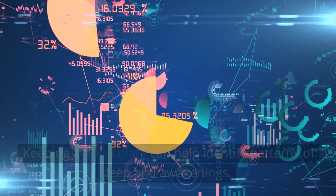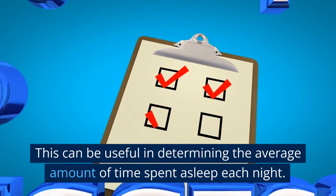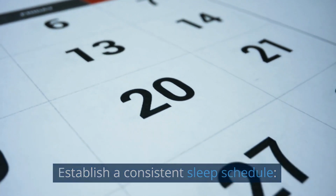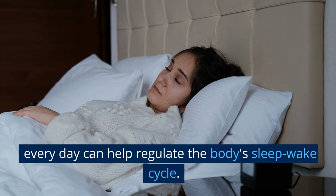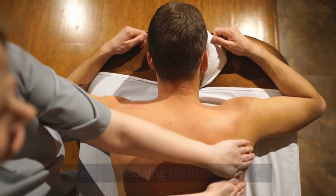Keep a sleep diary. Keeping a sleep diary can help identify patterns of sleep and awakenings. This can be useful in determining the average amount of time spent asleep each night. Establish a consistent sleep schedule. Going to bed and waking up at the same time every day can help regulate the body's sleep-wake cycle. Create a relaxing bedtime routine.